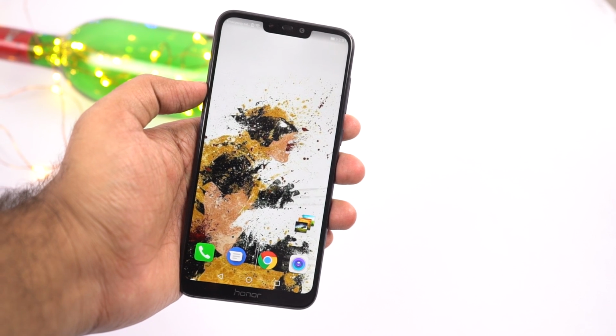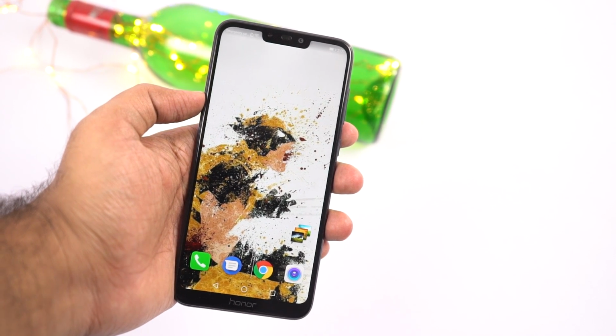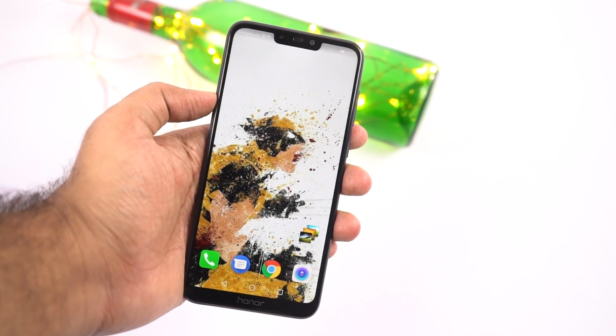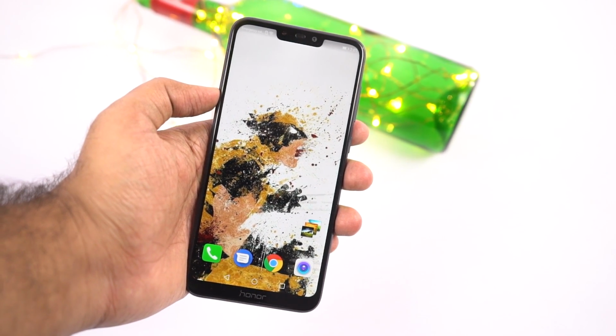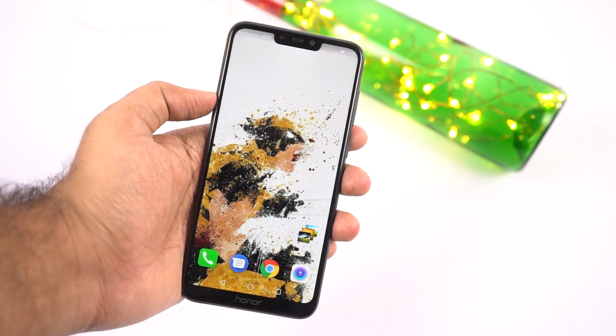Now with that said, the first best feature about this phone would definitely be its display. This phone sports a 6.2-inch IPS display with HD Plus resolution, 81.9% screen to body ratio, and 19:9 aspect ratio. Viewing angles are great, sunlight legibility is also pretty good, and even the picture quality of this phone is pretty good.